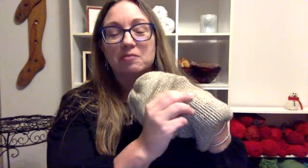So anyways, that took my excitement for that hat pattern. My excitement for that pattern was just gone. I was over that pattern. So what I did was I put it on the crank machine, the Addi knitting machine, and I just cranked out the hat. So this is what it is.